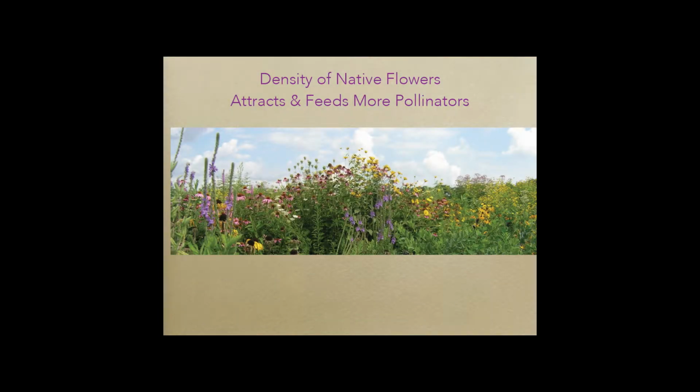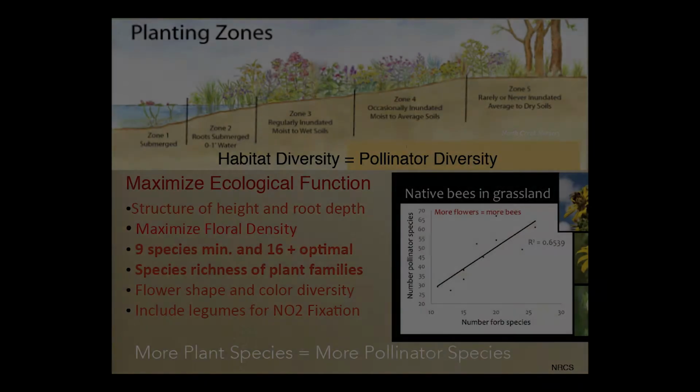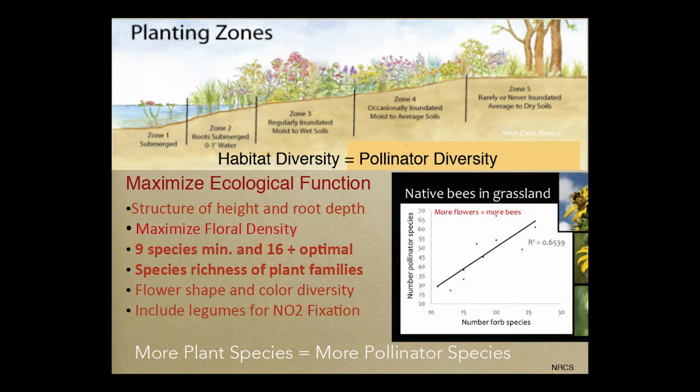So packing plants in is another ecological advantage. The lower labor intensity of packing your plants in, rather than putting them all out as specimen plants like we usually garden, will create less labor and more flower density. And so the number of flowers that we have in a planting is also important. It's a direct relationship between the number of different flowers and the number of species that can live there.